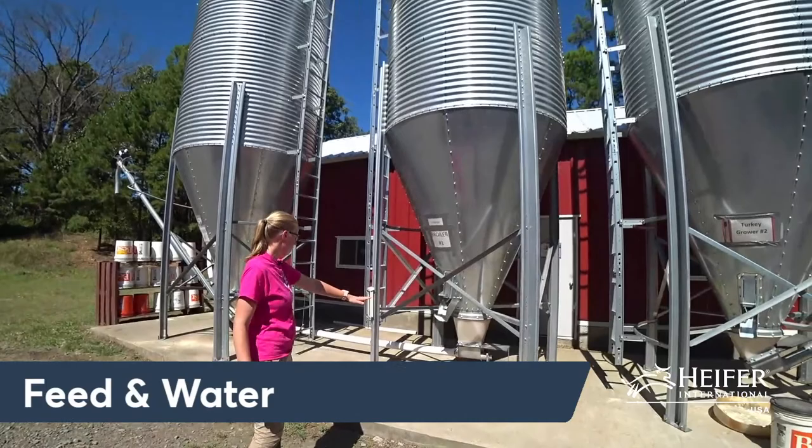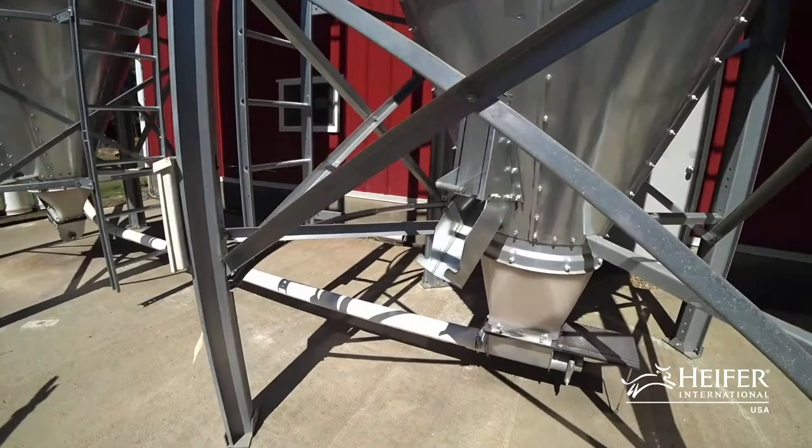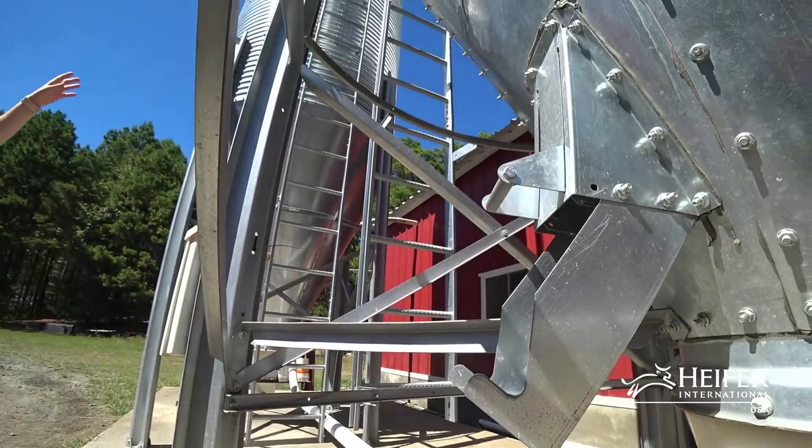You can see down here there's an auger coming out. This white pipe comes around, curves into the brooder overhead, and will feed directly into the feed pans, and we'll show you that once we get inside.